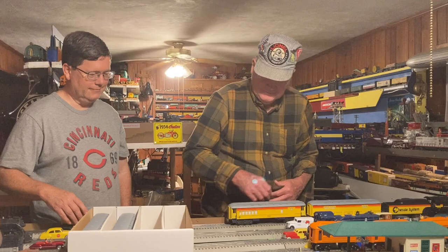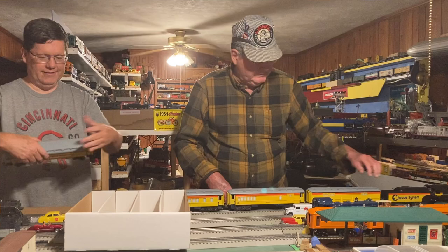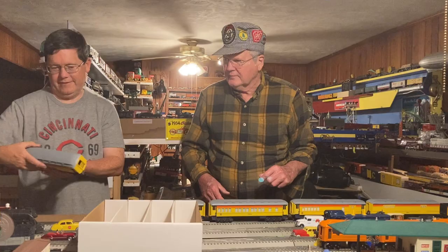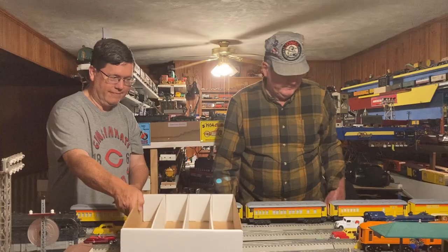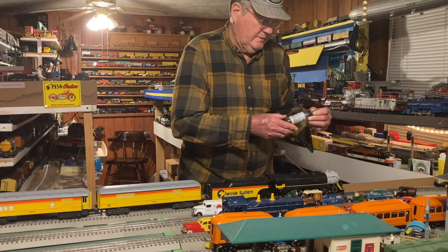Now we have a coach, I suppose. This is 9584. Then this is 9585. The observation. Put a little smoke in this engine and see if it'll smoke while we're running it. This says Christmas Pine.